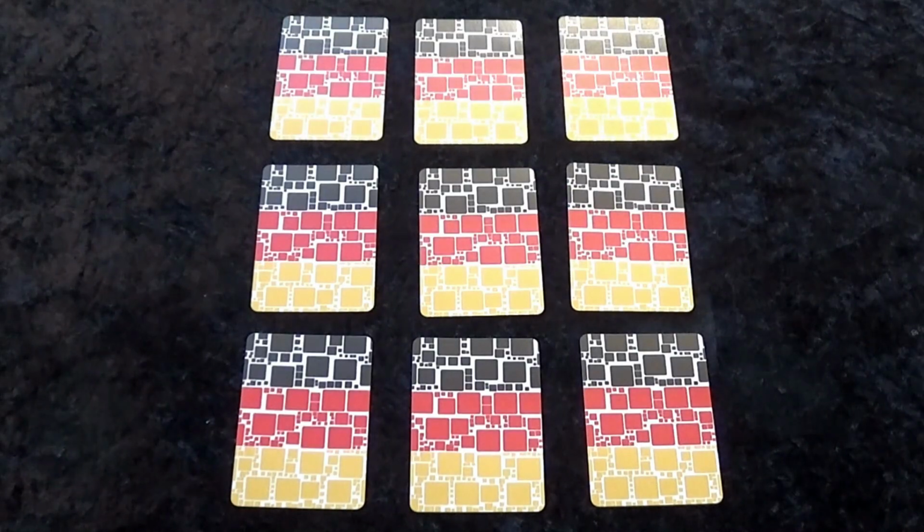And here we are with the cards on the table. I have the 9-card box laid out exactly as it was this morning. This is usually my process when I'm reading cards for myself. I usually start with the cards face down and then I turn them over one by one. So I will take you step by step through my process and how I worked through this particular layout.